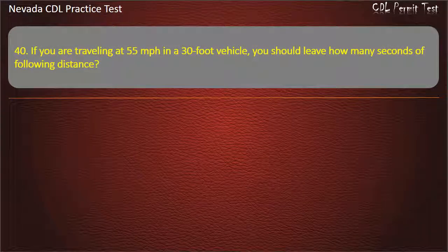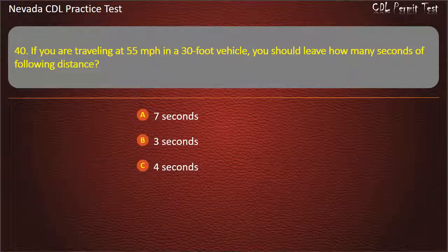Question 40. If you are traveling at 55 miles per hour in a 30-foot vehicle, you should leave how many seconds of following distance? 7 seconds. 3 seconds. 4 seconds. 6 seconds. Answer. 4 seconds.